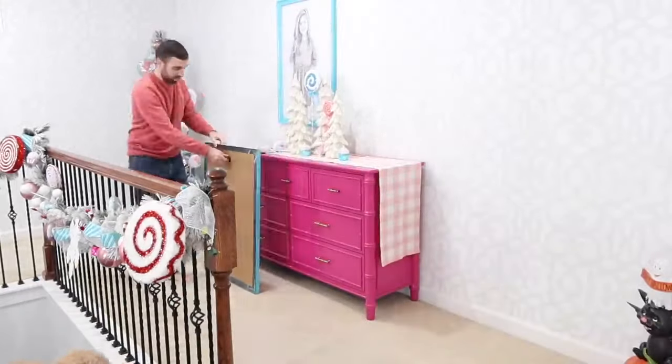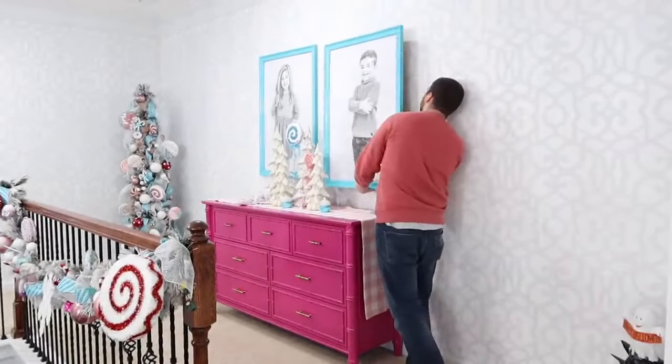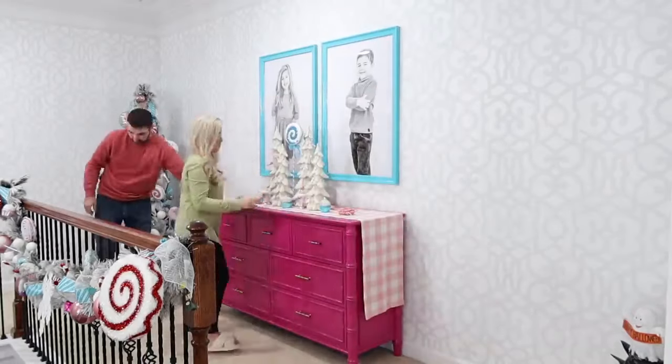But how obsessed are you guys with these frames? These turquoise frames turned out so good and I feel like they just pop off the wall so much better than the white did.